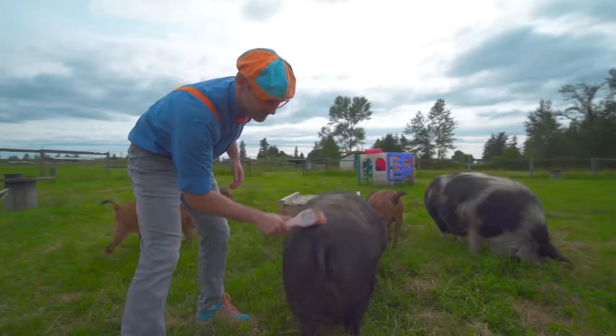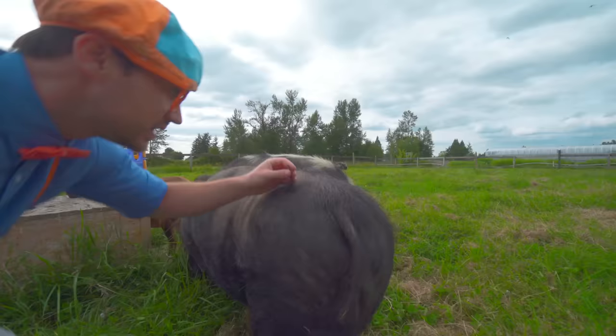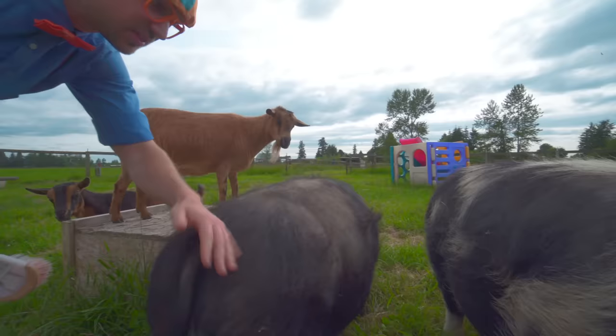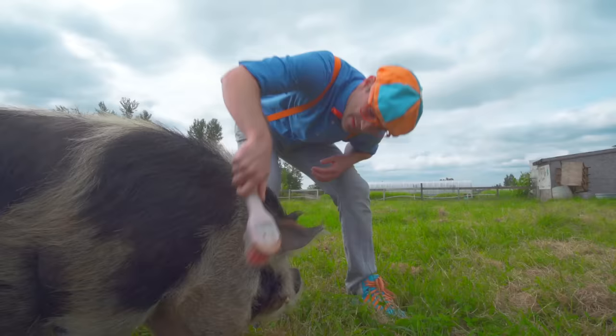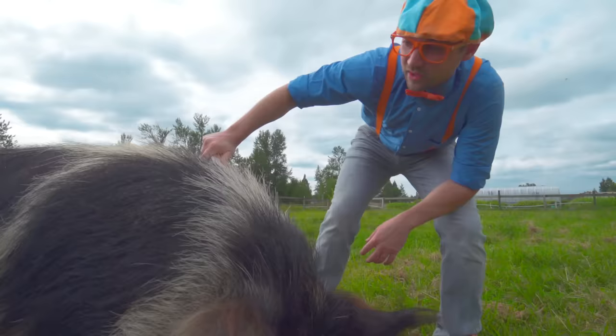Come check out this pig's hair. Whoa, it's really coarse and really thick. Wow. It's really thick. Oh, hello. Hey, Pig. There you go. Oh, yeah, does that feel good? Oh, I bet. There you go. Yeah, see, I'm brushing this pig. This pig is really big. Whoa. Can I give you a hug?